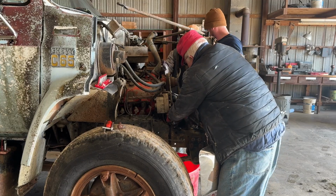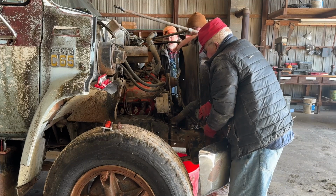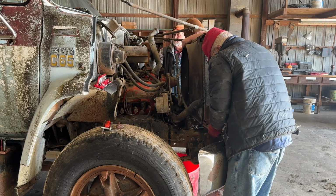Here we're just pulling the radiator off. It's just 2 bolts at the bottom with a little rubber isolation mount, and then the 2 long straps at the top. Comes right off.